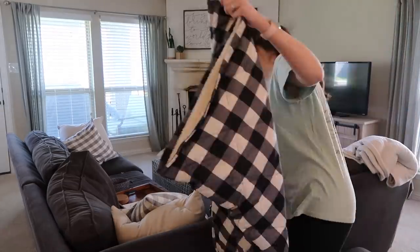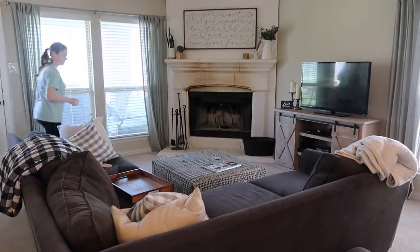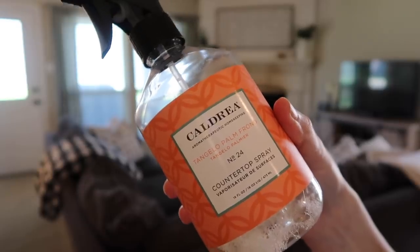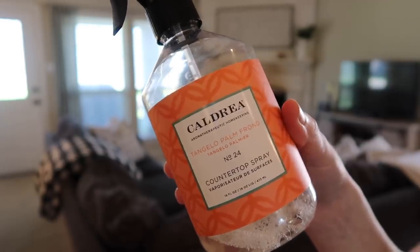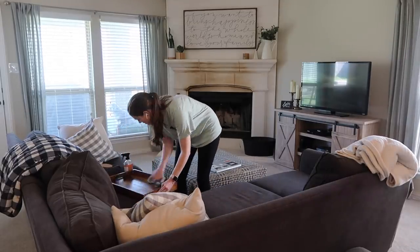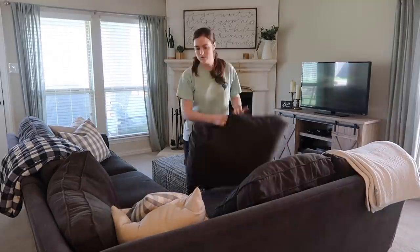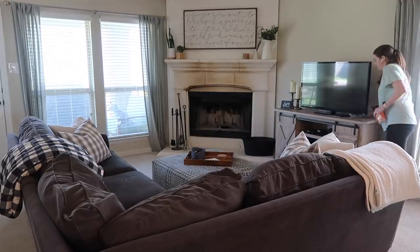Well, surprise, I decided to start in the den instead of in the kitchen or in the bedroom because the den was a pretty quick and easy tidy up. It just needed to be reset, basically. So I'm putting Charlie's toys back into his toy bin, folding blankets, getting pillows back on the couch, and then of course I'm using my Caldrea Tangelo Palm Frond countertop spray, which I'm obsessed with and have been for a long time. I get mine from Grove, but you could look into getting it from somewhere else. And I'm using it to wipe down the tray that we keep on our ottoman and spraying a little bit of it onto my microfiber cloth, which I also get from Grove, and using that to wipe down and dust a few other parts of the room.